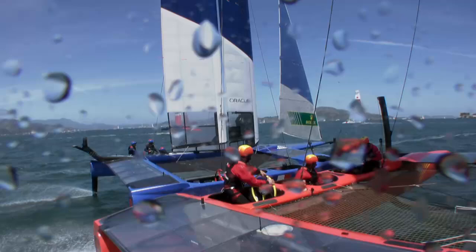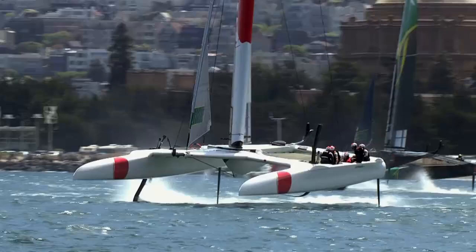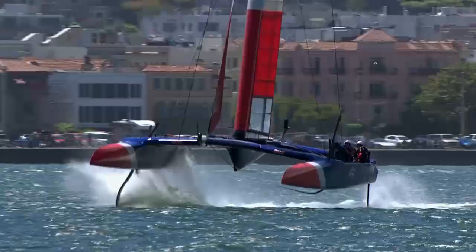There's a bit of yelling and screaming going off on the boats, which you can probably hear on the onboard comm. They are currently doing around about 38 knots of boat speed. Team Great Britain, they're flying way too high. Bang!